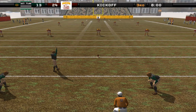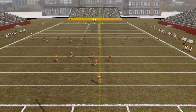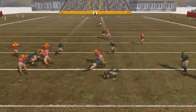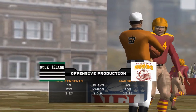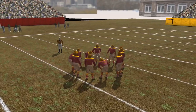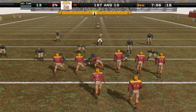Armstrong will be kicking off. They'll return this one from the 6-yard line. Number 24 accelerates and takes it down to the 33. It's first and 10 at the 33-yard line. First and 10.